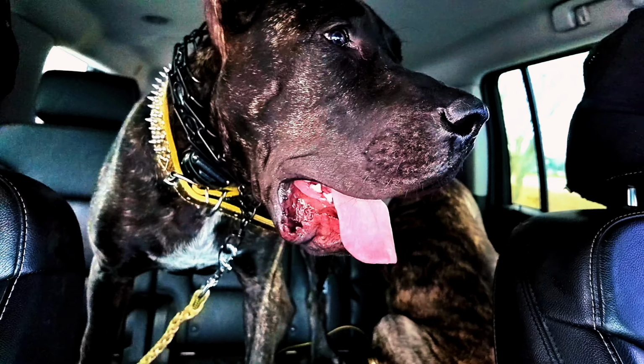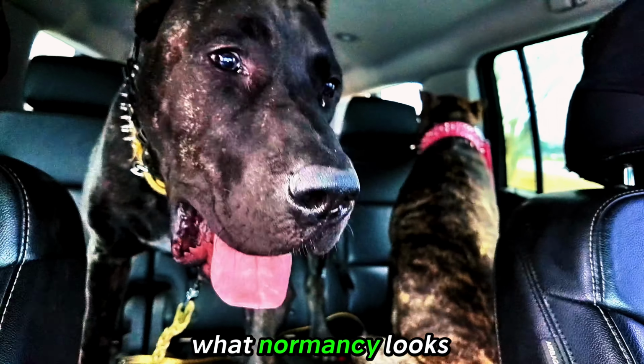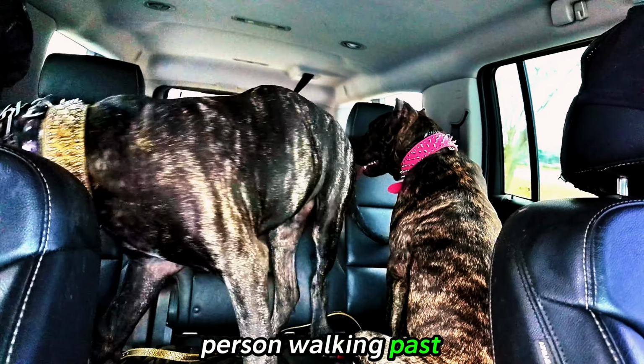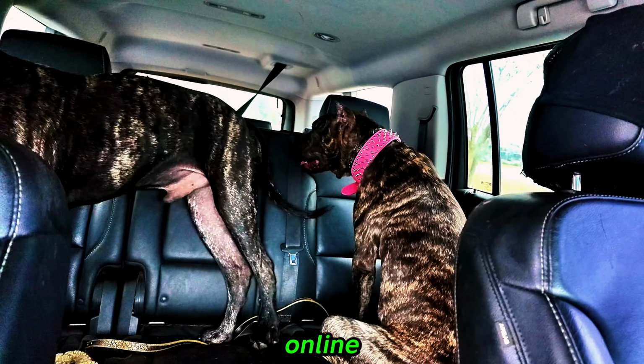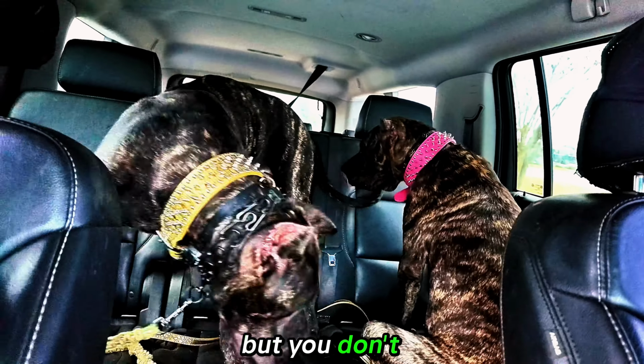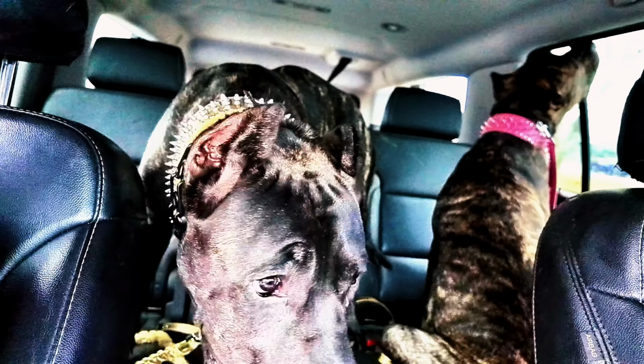Freeze up, bark loose. Now, if your dog doesn't know when not to do that, you shouldn't be training your dog on doing that. If they don't know what normalcy looks like, just a normal person walking past a car, probably something bad to do. A lot of training you see online, you'll see the dog do the training, but you don't see how the dog lives in lifestyle when the training is done. Right?